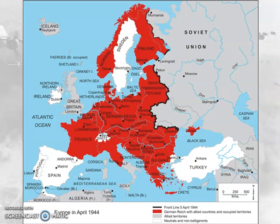Western military leaders then began to strategize about how to open a second front, a Western front in Europe. In other words, the Soviet Union was fighting on the Eastern Front, and they were looking for a way to land British troops, American troops, Canadian troops, as a counterbalance to these Soviet troops that are descending upon Berlin.